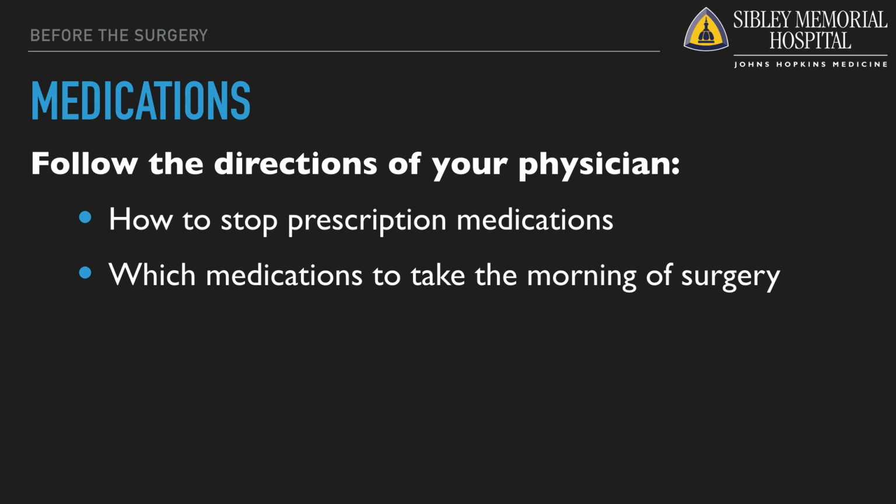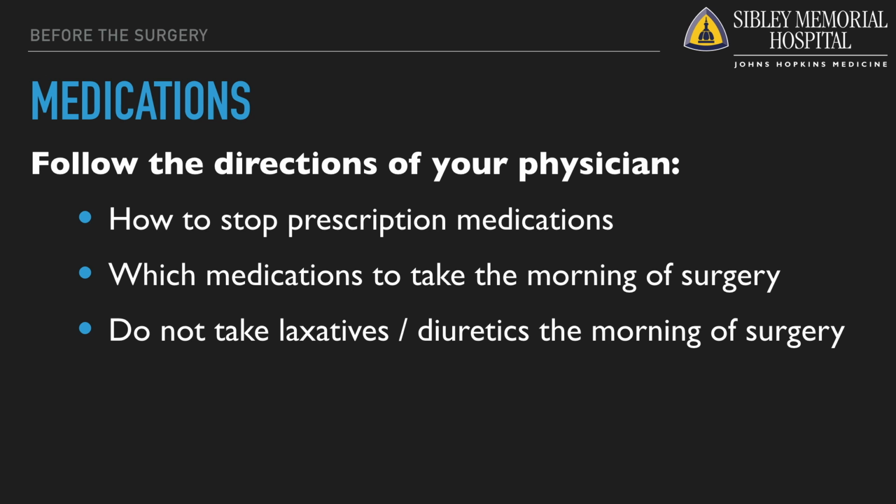Normally, you will need to take blood pressure, thyroid, and diabetes medications with a sip of water the morning of surgery. Here's what not to take the morning of your surgery: laxatives or diuretics such as hydrochlorothiazide or Lasix. Please do not take these medications on the day of your surgery.